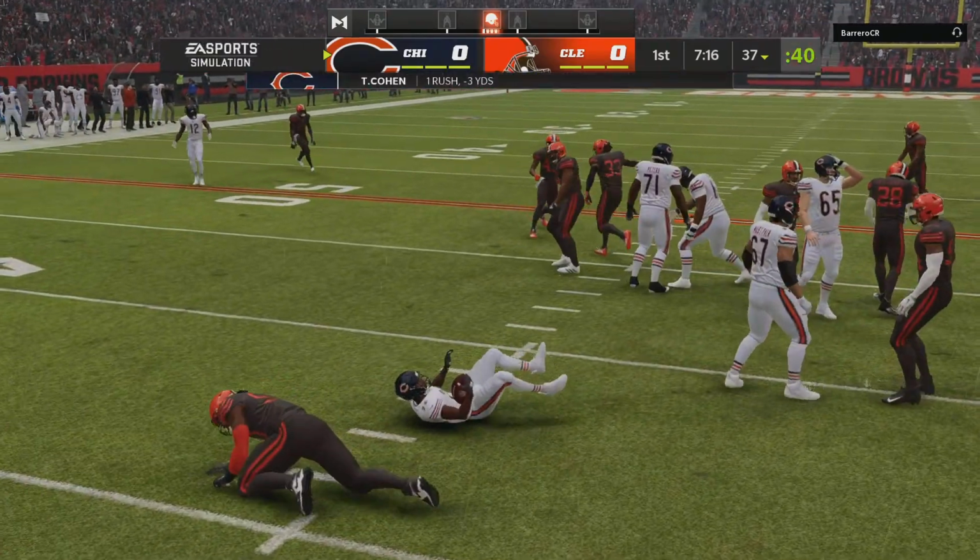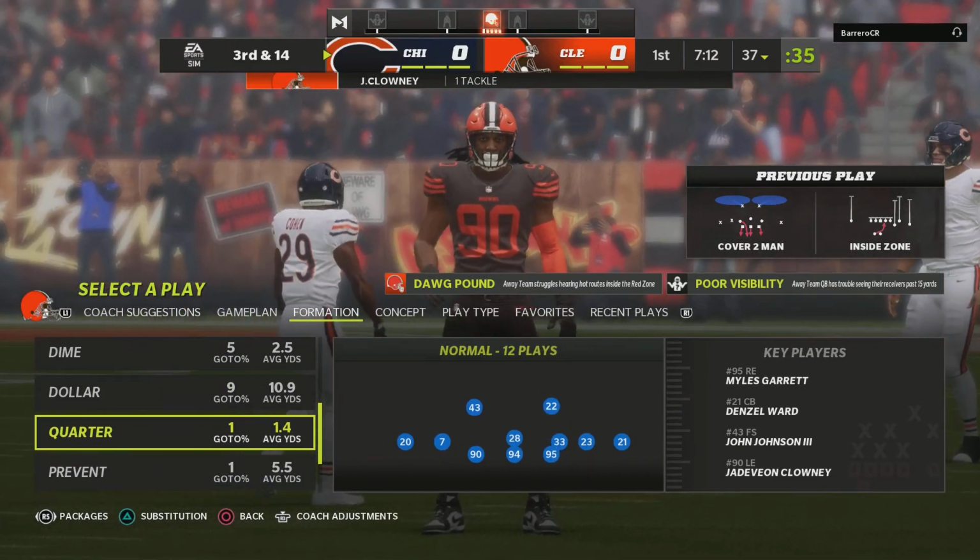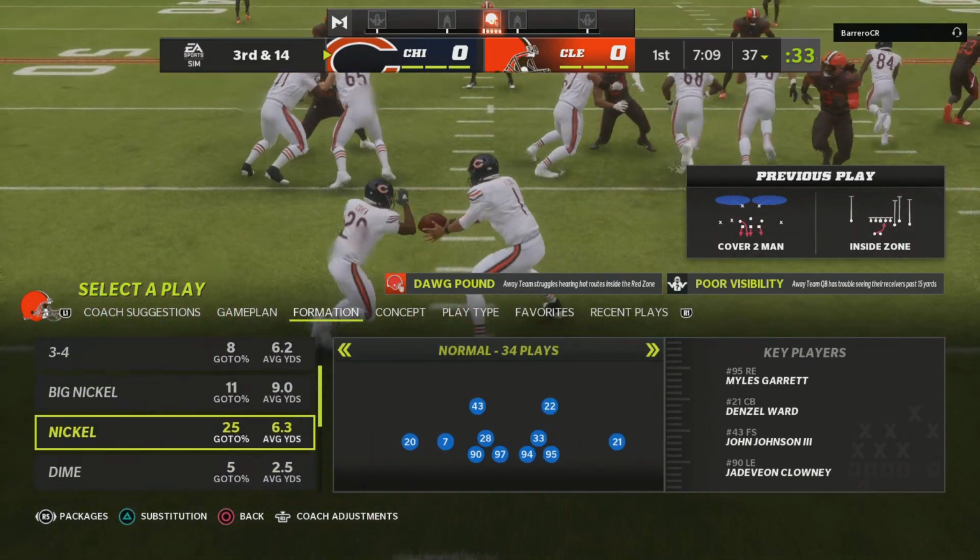And he'll lose yardage on the play back at the 37-yard line. It'll be a loss of a full 3 yards there, and it also brings up 3rd down.